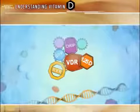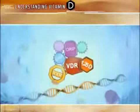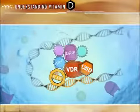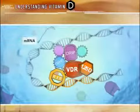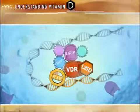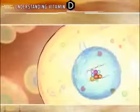This new complex then recruits various co-activators and/or co-repressors that influence gene expression and alter cellular activity. This can include protein synthesis and secretion, cellular proliferation, and/or differentiation. What determines the overall cellular response is the cell type and location, the number or availability of vitamin D receptors, and the affinity of active D to these receptors.